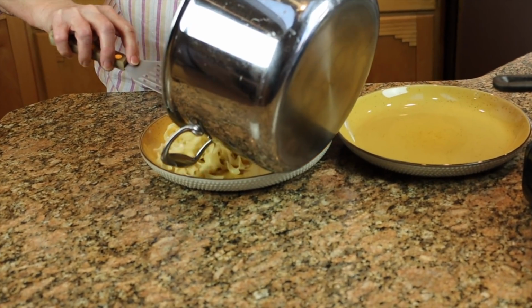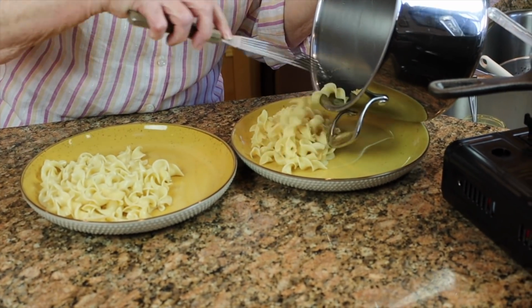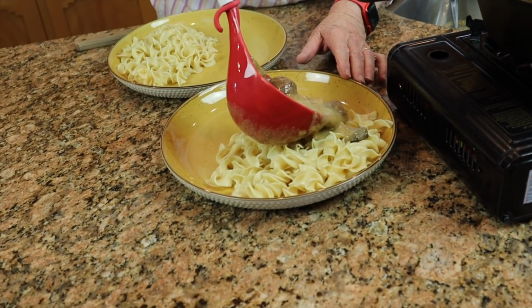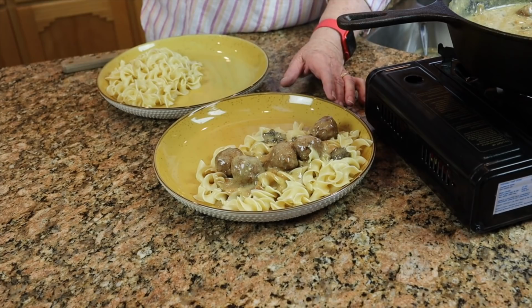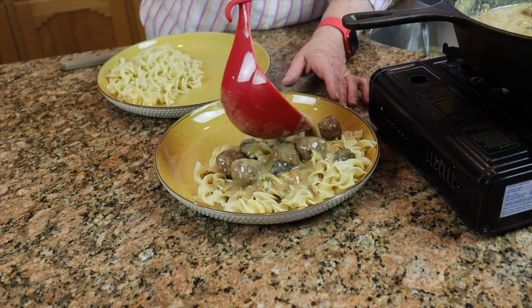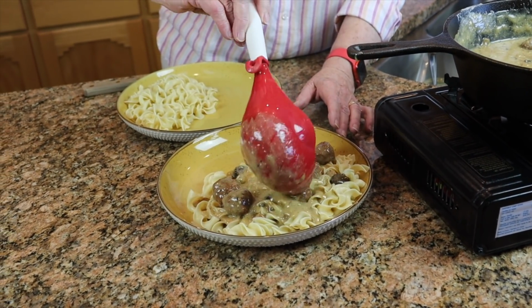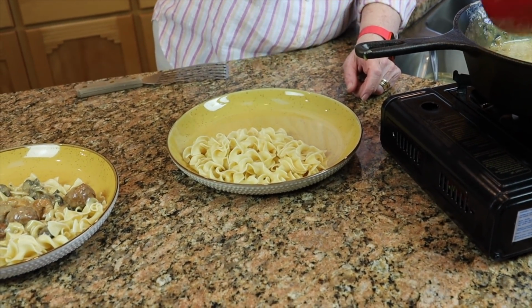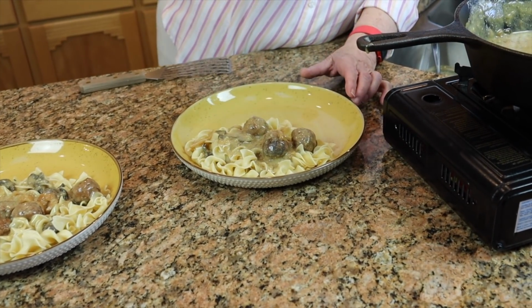So let's dish this up so Jim and I can go ahead and have dinner. Oh, it's beautiful. Look at this. Mushrooms and onions and those lovely meatballs. So cool. You want another meatball, honey? Well, that sounds okay. I'll get that baker's dozen. I just want one more.